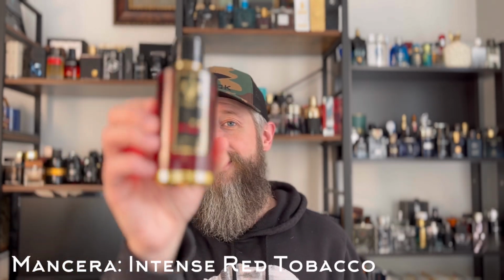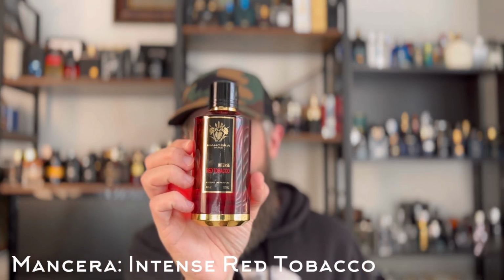Okay. I've got another one from Maison Margiela... from Manera here, and this is one again, when I saw they were coming out with an intense flanker, I thought I've got to get this because I love the original red tobacco. It is the insane fragrance. It's just loud and explosive, and it's coarse and it's spicy. And so I picked up this one thinking that this one was going to set my house on fire. This is Intense Red Tobacco. And I had to get it.